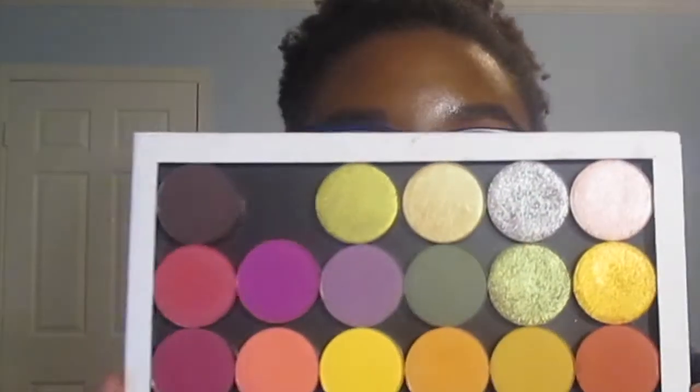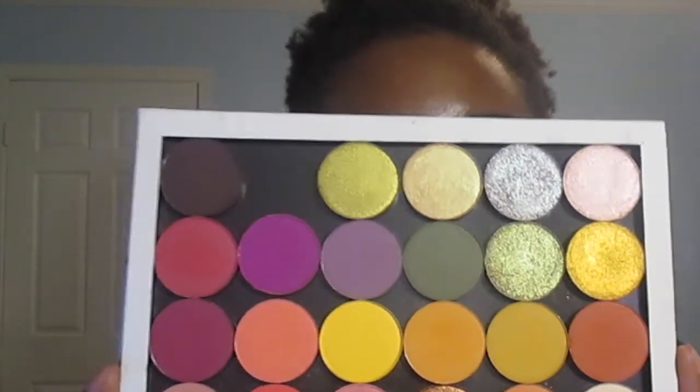So next I also talked about some eyeshadows from ColourPop, and of course some of these are missing as well for my dupes. Hold on, let me put them in there. Alrighty, so it looks like this is all of the ColourPop eyeshadows that I have.